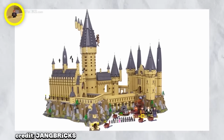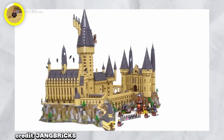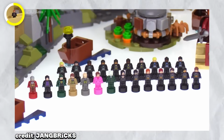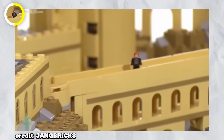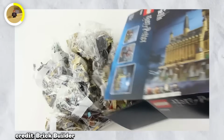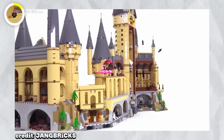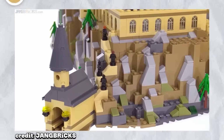So let's talk about the LEGO Harry Potter Hogwarts Castle Set 71043. Now, this set is a real gem for any Harry Potter fan, but unfortunately, some customers have encountered a bit of a hiccup upon cracking open the box. Missing pieces. Yep, you heard that right. Despite LEGO's usually top-notch quality control, a few folks have found themselves with incomplete sets due to errors in packaging. Now, don't worry too much. It's not a widespread issue, but it's definitely a bummer for those who've experienced it. Luckily, LEGO's customer service is known for being pretty stellar, so if you find yourself in this situation, they should be able to help you out and get those missing pieces sorted.